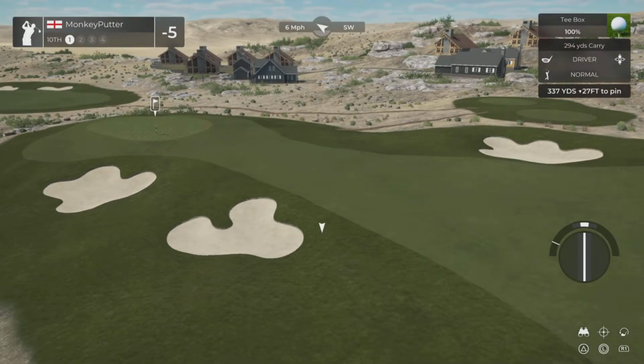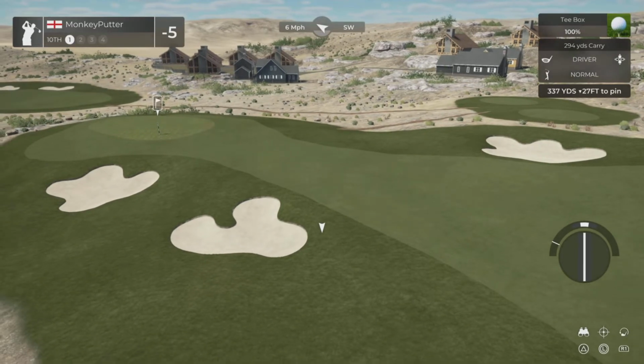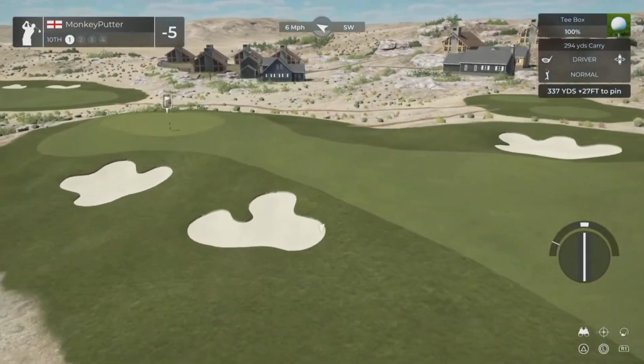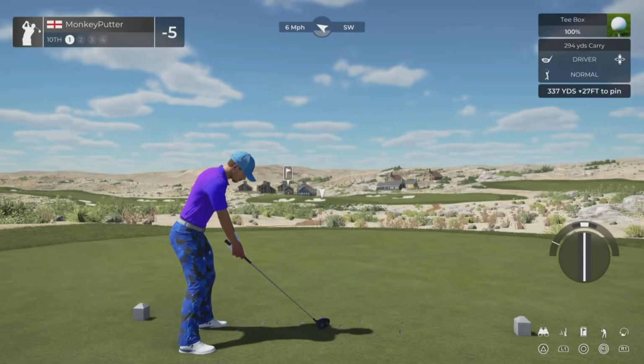Okay, par 4. This is a short one. I don't think I can drive the green, but I might be able to get quite close. But as you can see, the fairway is very narrow as you approach the green, so that's going to make it tricky.